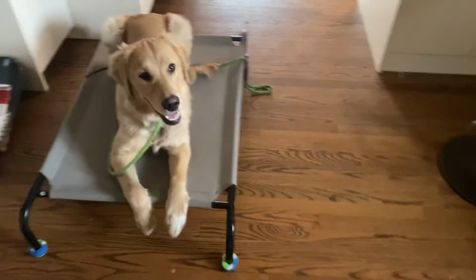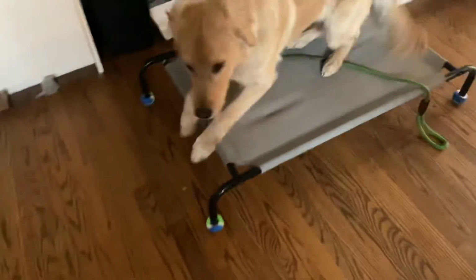We're gonna give him a release cue now. Finnegan, break. And that's his cue to get off of the bed. So do some of those exercises with your dog when you have them at home, and you'll see tons of success with that place command.